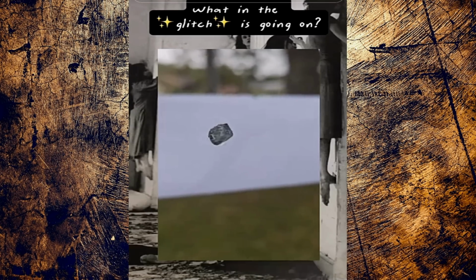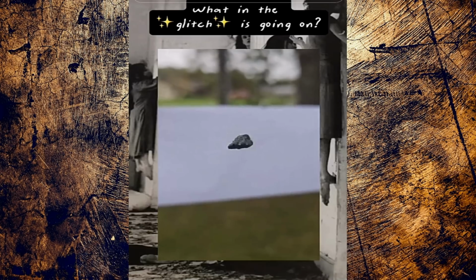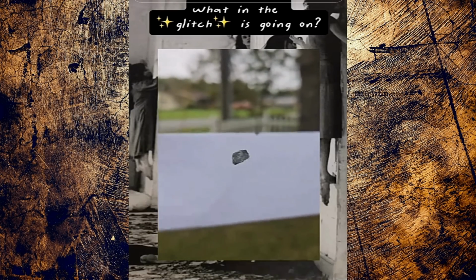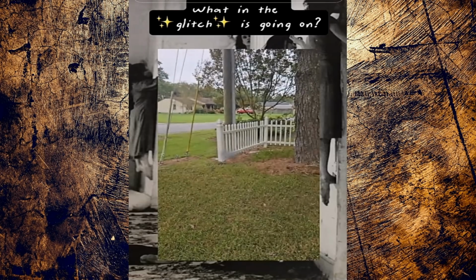This rock was floating here this morning. I thought, that's weird. But it's attached by a spider web.